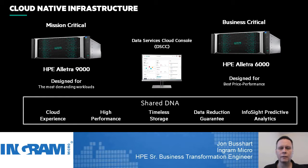So let's discuss that a little bit. If you look at the local management interface on an Alletra 9000 based solution, it will closely resemble that of a Primera based storage solution. If you look at the local management interface on an Alletra 6000 based solution, that'll closely resemble a Nimble interface.